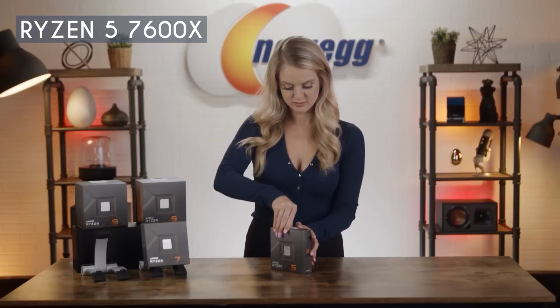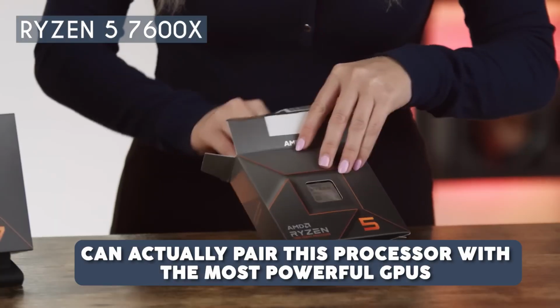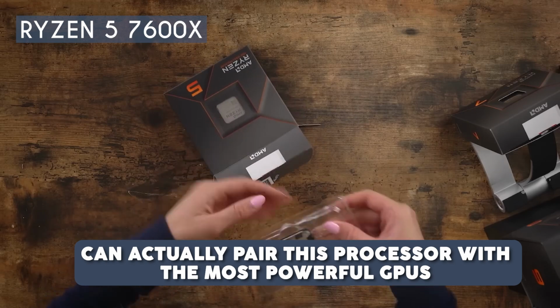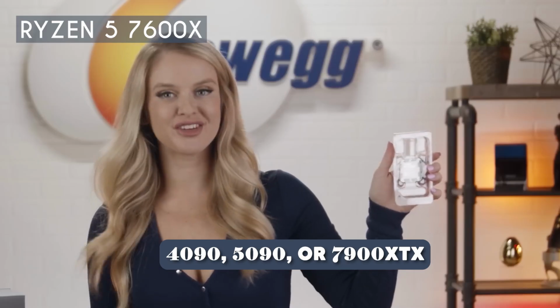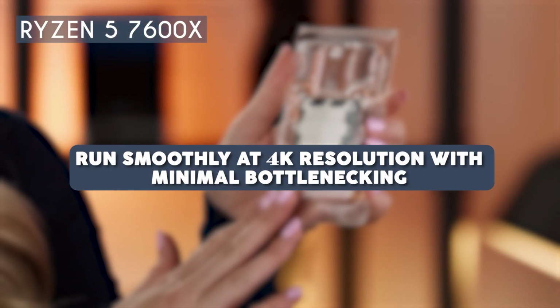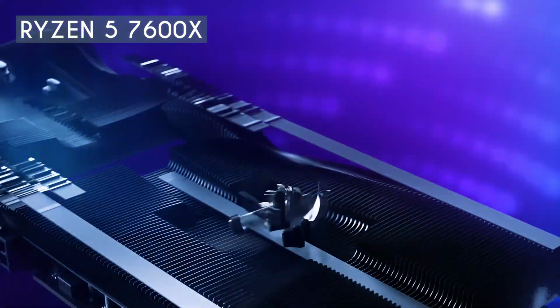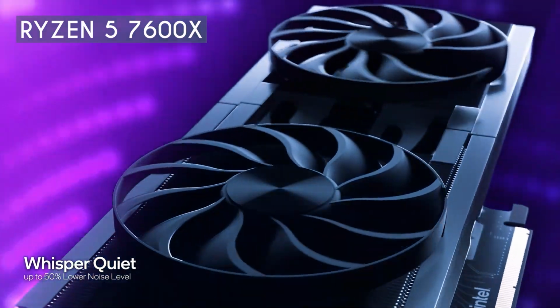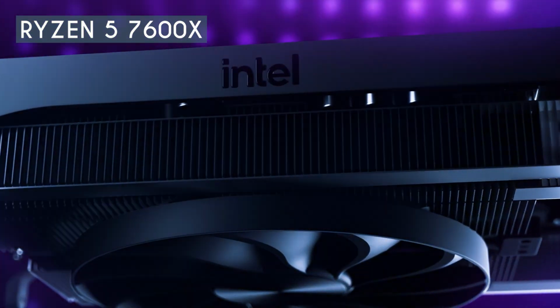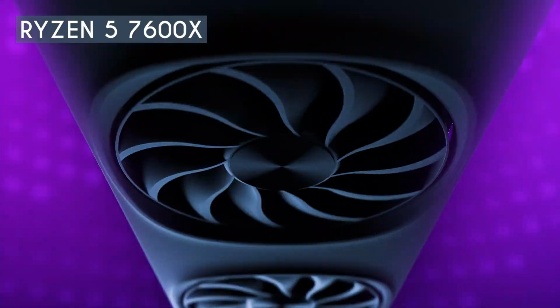Let's say the time has come that you decide to upgrade your GPU. You can actually pair this processor with the most powerful GPUs in the market, such as the 4090, 5090, or 7900 XTX, and it will still run smoothly at 4K resolution with minimal bottlenecking. Realistically, by the time you decide to upgrade your B580, a new generation of graphics cards may have already been released, and you can rest assured that your 7600X will pair with them perfectly.